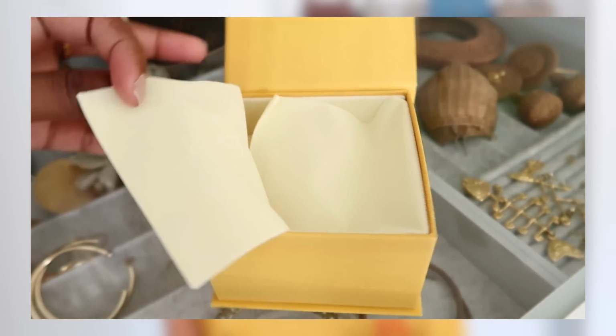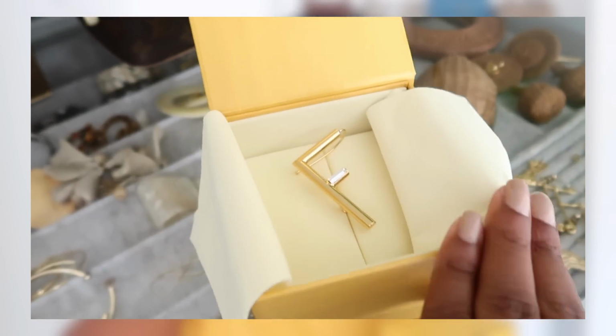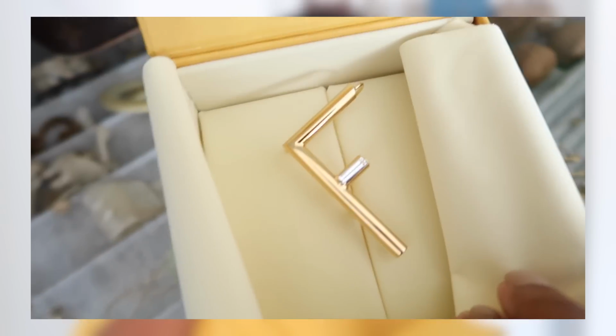But you guys, this is so cool. As soon as I saw this, I think I saw it on Instagram. I sent it to my SA here in Miami, at the Miami Design District, and she got it for me, and I absolutely love it.